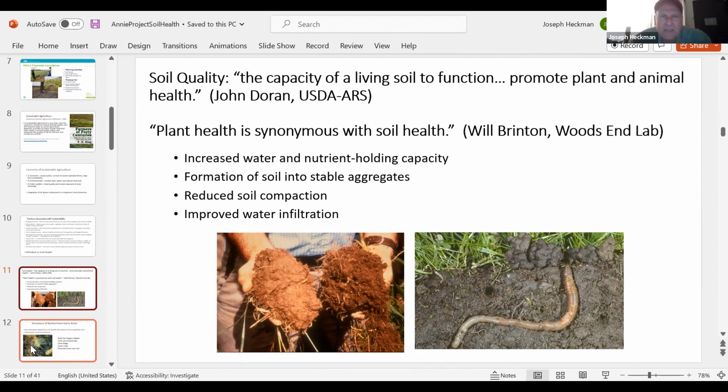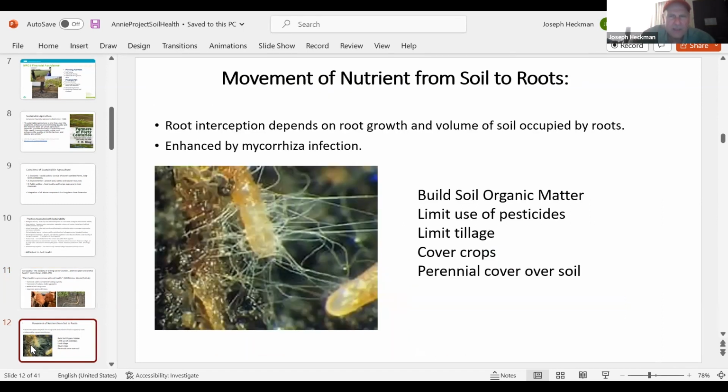So soil quality, that's sometimes used interchangeably with soil health. It is the capacity of a living soil to function, to promote plant, animal, and human health. And it's really synonymous with soil health. Plant health and soil health are synonymous, and some would add that it's synonymous with human health. So to have a healthy soil, it means having an abundance of living organisms in the soil.